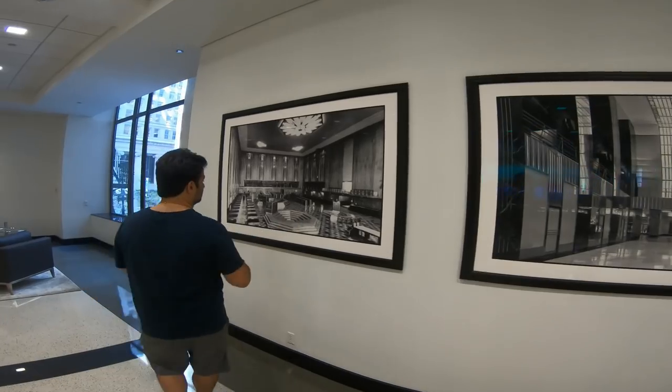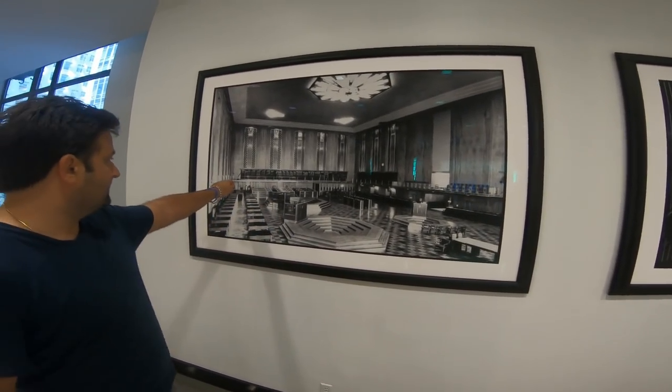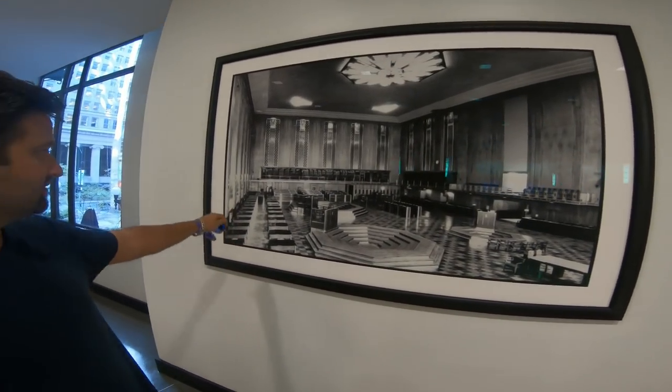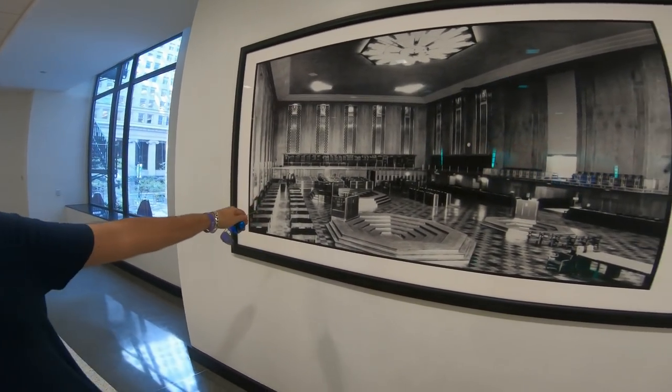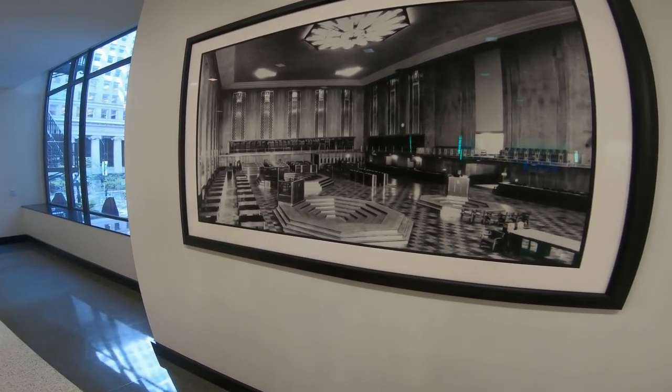This is an old floor, and these were pits before people were on it. See how they had the old chalk? Yeah, on the back. That's how they update price. Here's the desk brokers that would be connected by phone with customers off the floor, and then these are the pits, obviously.